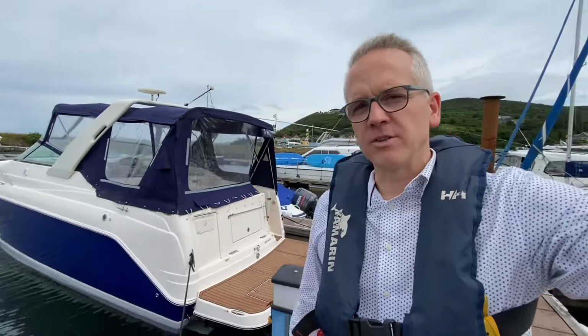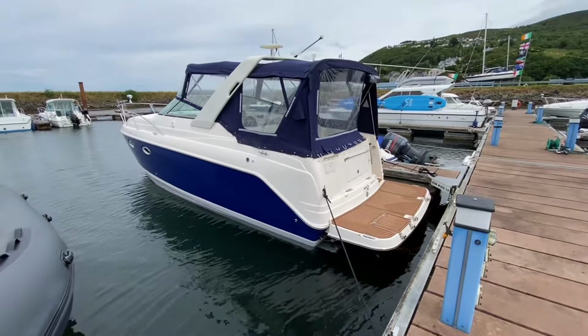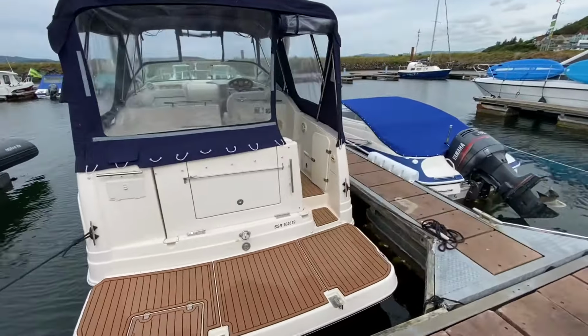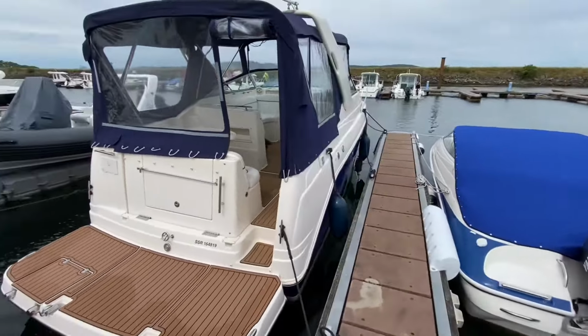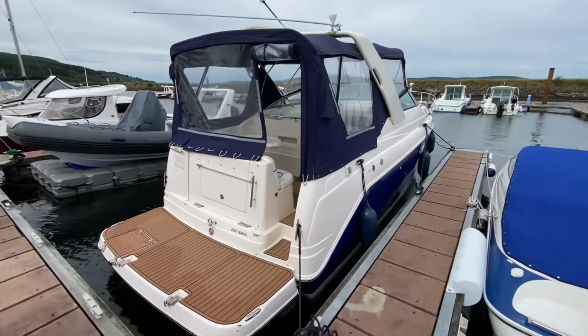We'll take it out of the marina, we'll put it on the plane, we'll run at cruising speed, run at maximum RPM, and just show you how this Rinker 270 performs on the water with a Volvo D4 engine. It's a lovely boat actually, in really, really nice condition for the age. And yeah, let's head out and show you how it's running.